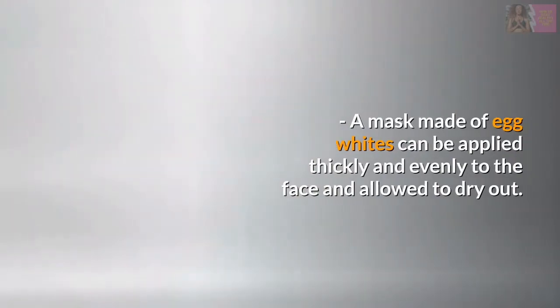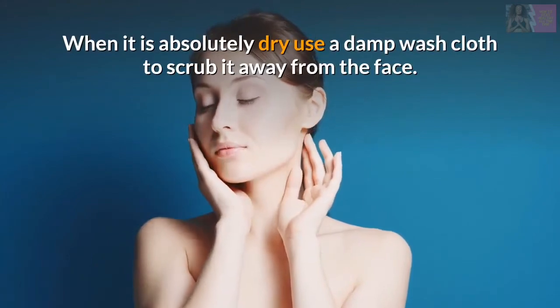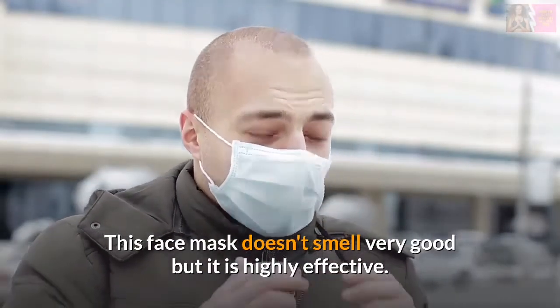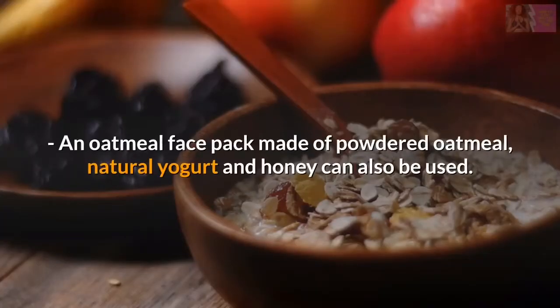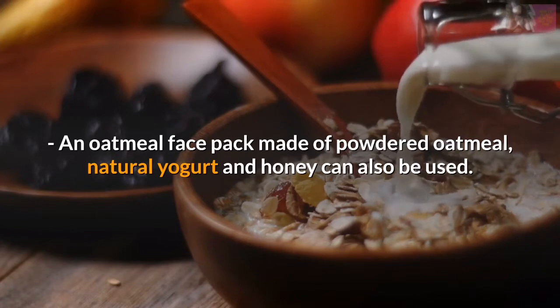A mask made of egg whites can be applied thickly and evenly to the face and allowed to dry out. When it is absolutely dry, use a damp washcloth to scrub it away from the face. This face mask doesn't smell very good, but it is highly effective. An oatmeal face pack made of powdered oatmeal, natural yogurt and honey can also be used.